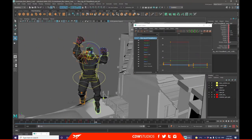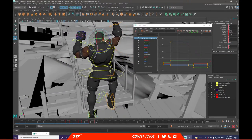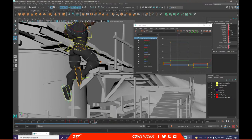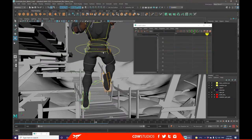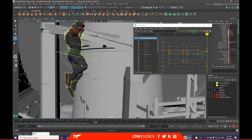Now, because he's above his target, we can also keep his head down, so he's always giving aim to where he's going to be. Because the head will generally always guide where the body will be aiming to go.